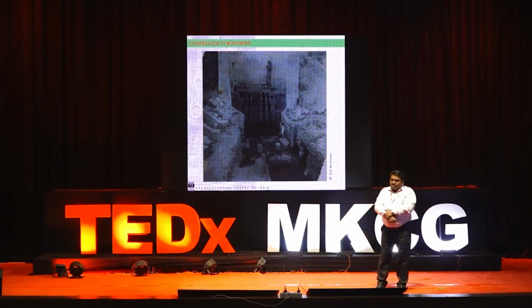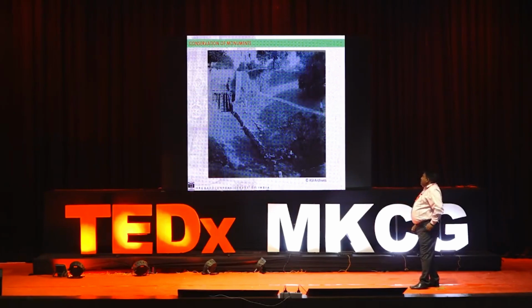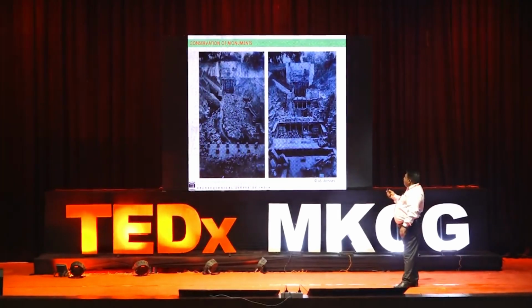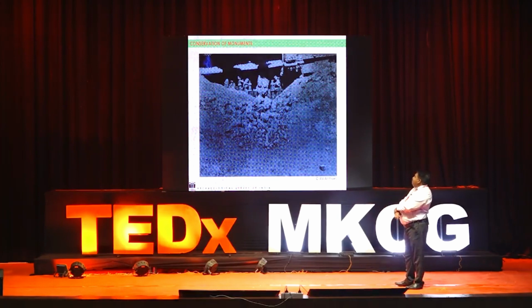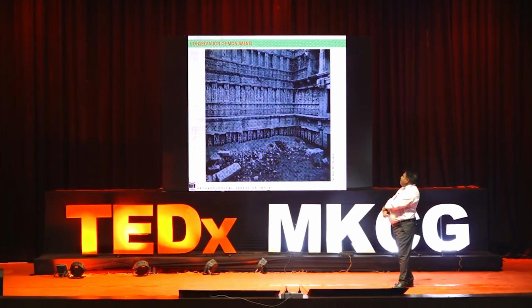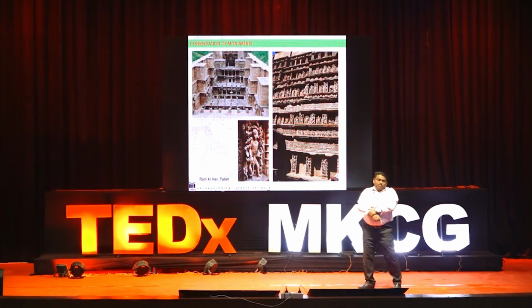This is the first picture which I am showing you. This was the condition, see this. Here you can see some structure, but it's half buried. Now, going further down, excavating, we found a much bigger structure. See, these are the sculptures coming out of the excavation, through scientific clearance. Now this has come out during the excavation. At present, this is the condition, how we are maintaining it and preserving it for future generations.